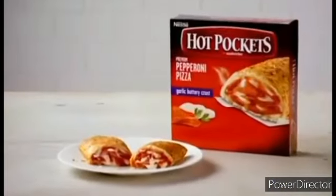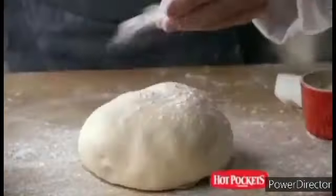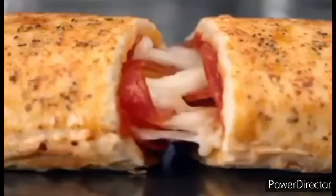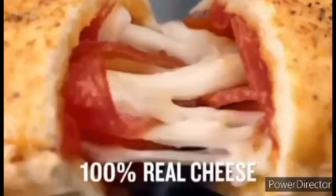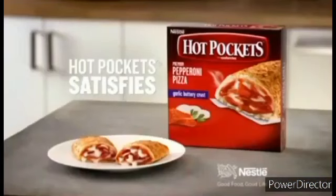Listen, Moms, Hot Pockets are exactly what a hungry boy wants in a snack. Premium pepperoni, real cheese, and that buttery garlic crust. They're literally stuffed full of deliciousness. Nothing satisfies like 100% real cheese and 10 grams of protein. Hot Pockets.